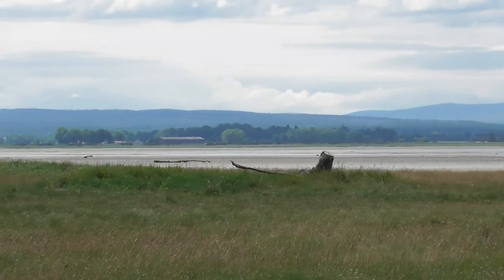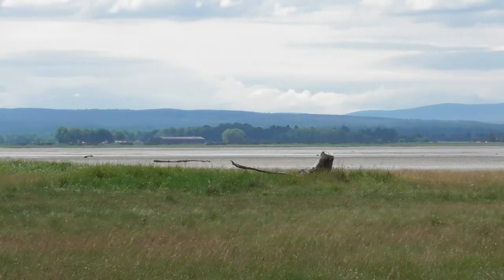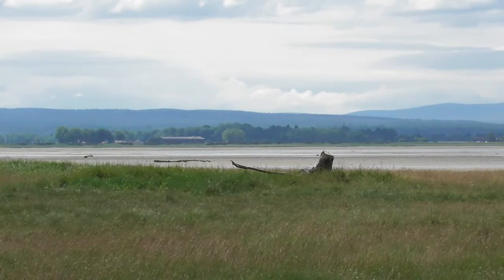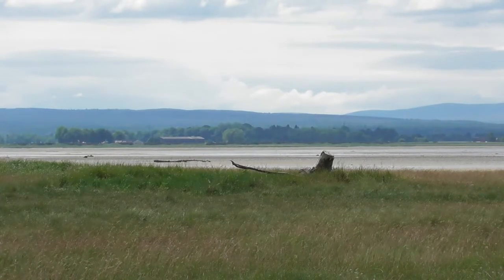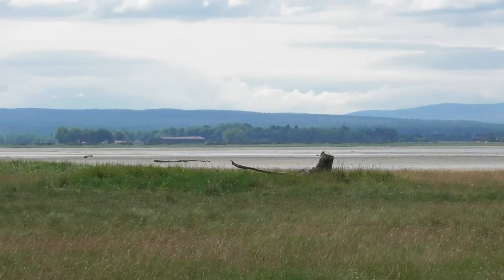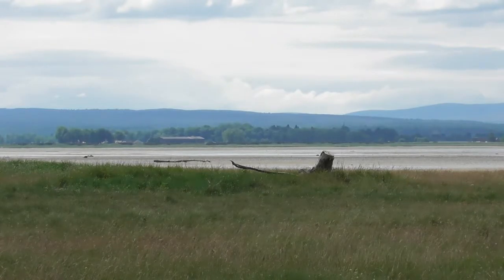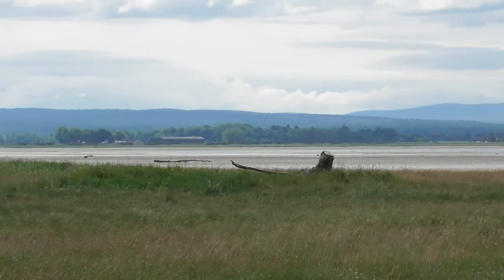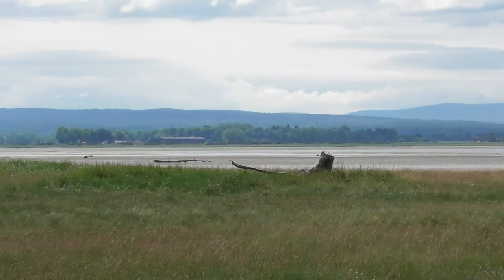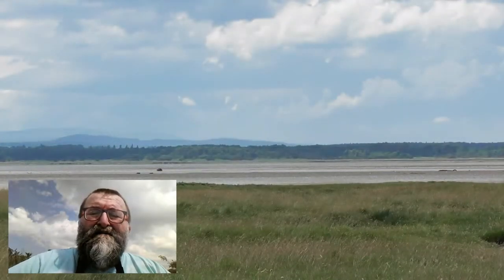What we're looking at here is the bay at Findhorn. The River Findhorn flows out to the sea here and forms a wide, muddy bay when the tide's out. Now the wind indicator's blowing and yet there is hardly much of a breeze. So let's see what this sounds like. Findhorn Bay.